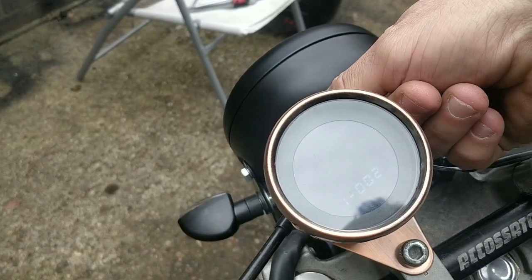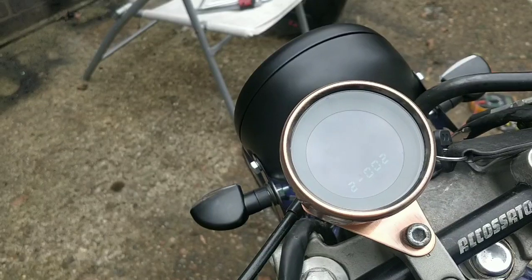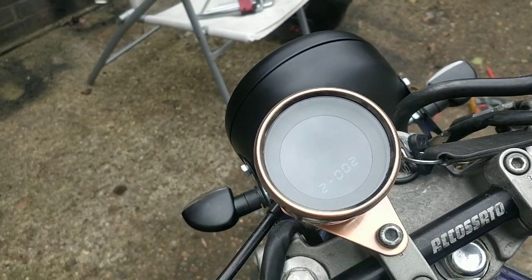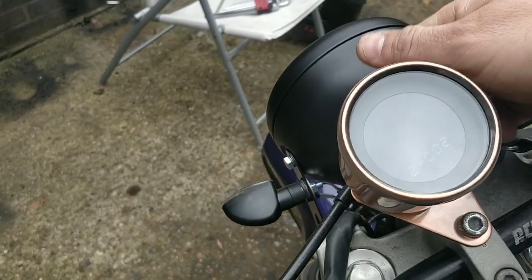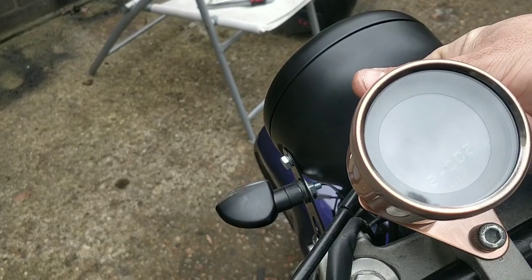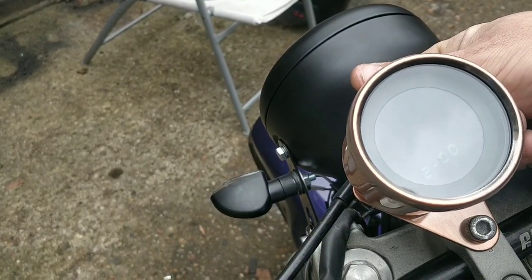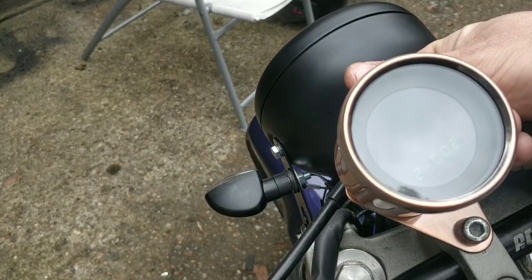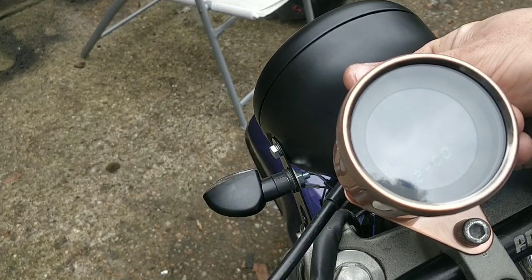Then short press to jump to the next item. What the hell is that? 2. 2002. Oh my god. Set RPM cylinder. No, I ain't even using any RPMs now. How do I just get past all this? Oh, come on. I'm just pressing and holding it lots now, guys, to see.